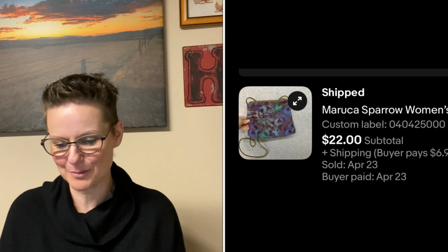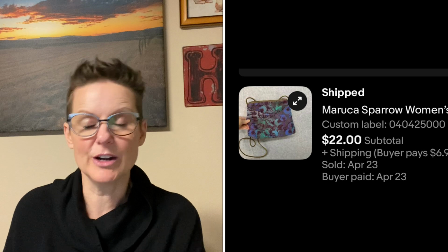Ooh, this was a personal item. It's a purse out of my own collection. The brand is Maruka, and the style was called the Sparrow. Real pretty. This one, again, I can't say I paid anything for it because it came from my collection. So I sold it for $22, and that gave me $18.24, and that one took 3 weeks to sell.